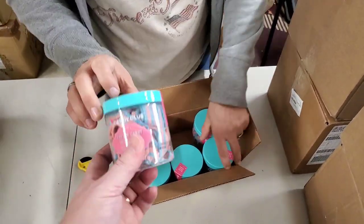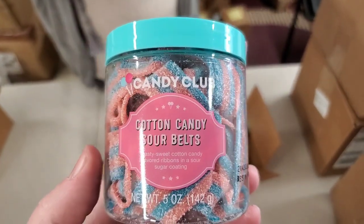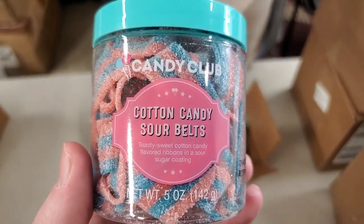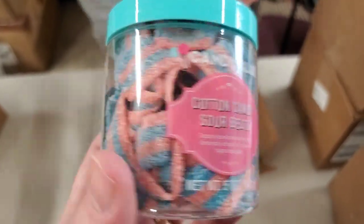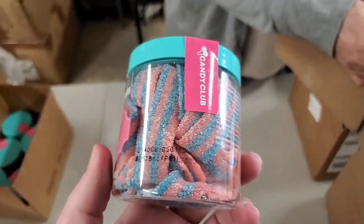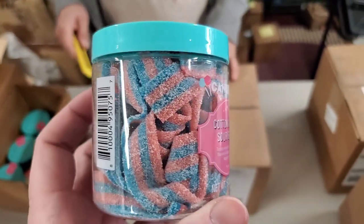Ooh, cotton candy sour belts. I don't know if we've had that one either. Sweet cotton candy flavored ribbons in a sour sugar coating. Not in a shower. Don't eat them in a shower. You could eat this in a shower. You be you. We're Americans, we can do that.